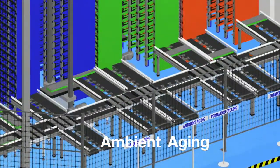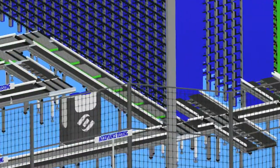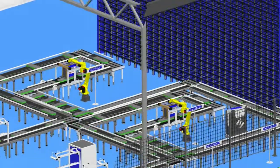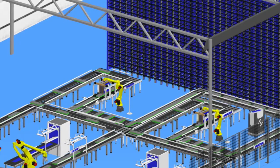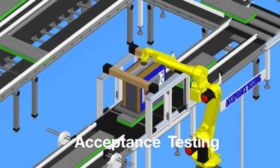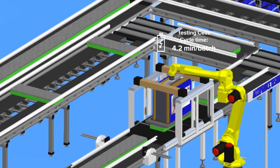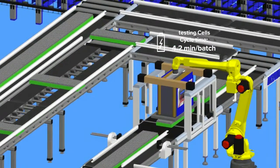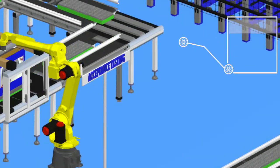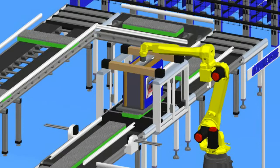Ambient aging. After formation, cells move to the blue shelves at a lower temperature for further aging that also takes about 3 hours. Acceptance testing. Qualification testing determines whether individual cells are fit for the purpose for which they are intended before approval. Some of these tests are voltage, current, specific weight, thermal abuse and vibration testing.